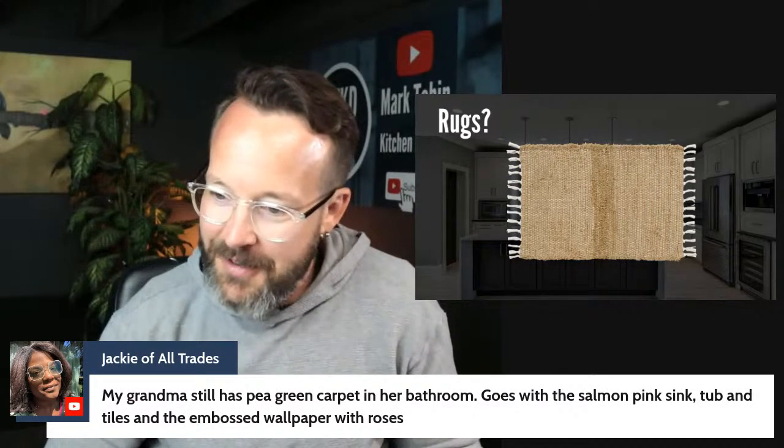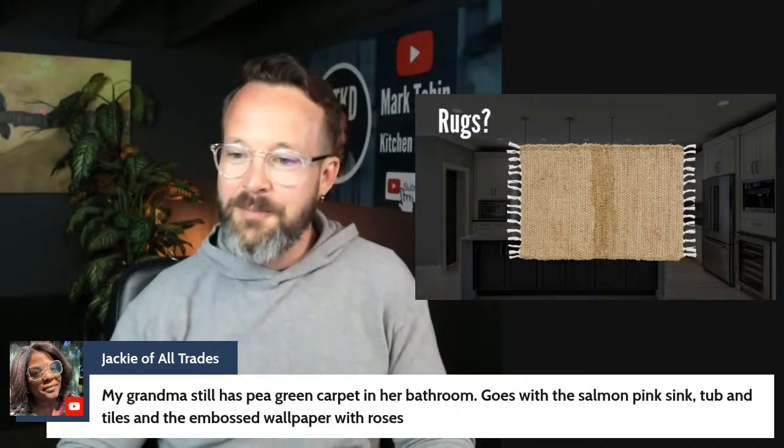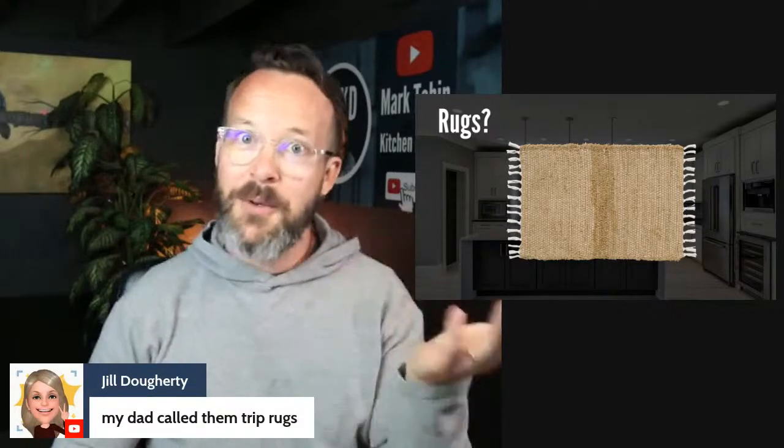Wowzers. Well, there you go. Pea green carpet in her bathroom goes with the salmon pink sink, tub, and tile embossed wallpaper with roses. That sounds delightful. That carpet's probably pretty ripe though. Yeah, trip rugs. That's exactly what they were. I tripped on it. So, all right, let's go to the next one.